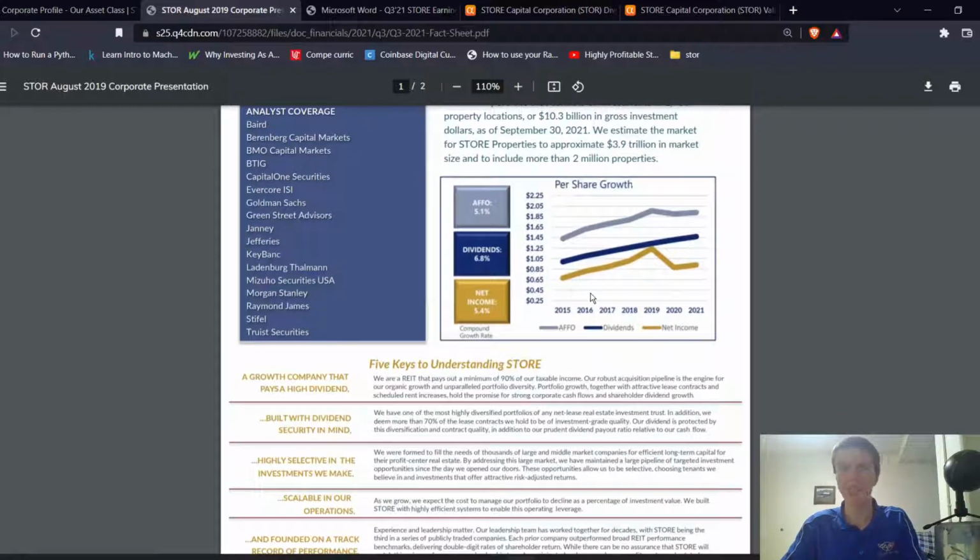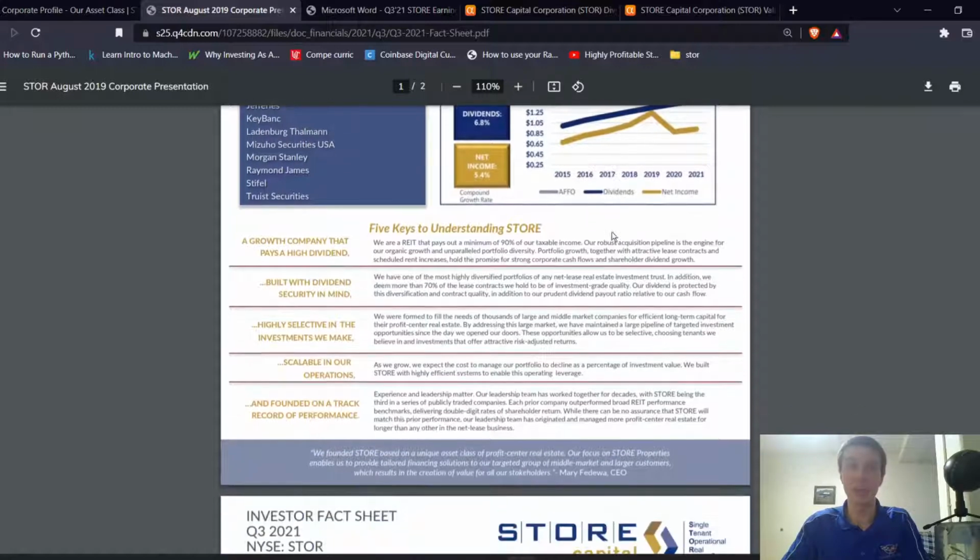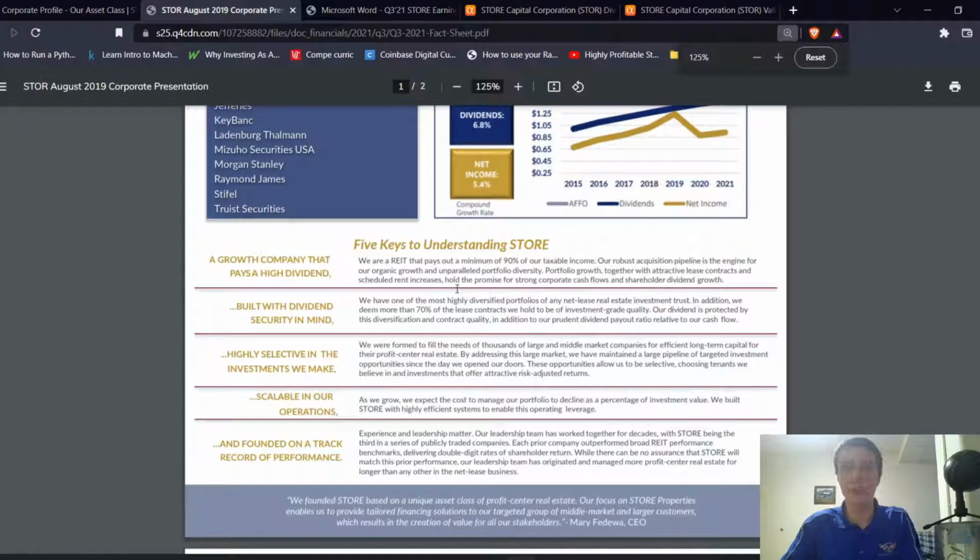And then they have some metrics here, and it shows AFFO, dividends, and net income. All of those values have been growing at about 5 to 6% over the last 5 or 6 years on average, which is pretty awesome to see. That is definitely a steady rate that hopefully the company can continue into the future. They talk about the dividend. Since they're a REIT, they pay 90% of their taxable income. And 70% of their lease contracts are of investment grade quality. So that's saying that their dividend is secure.